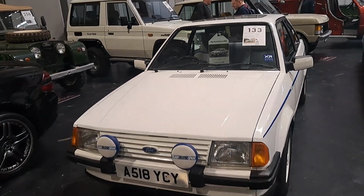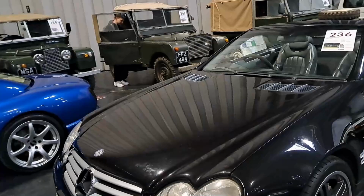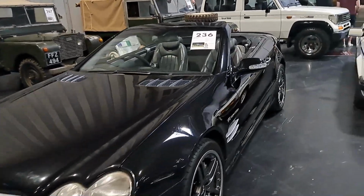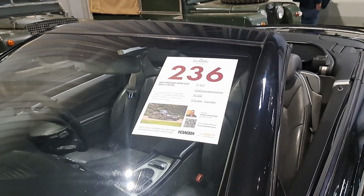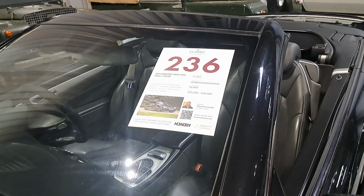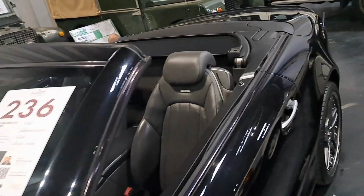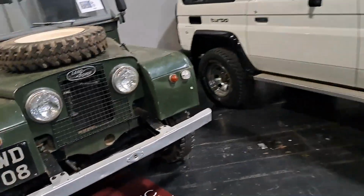Makes it very hard to choose, viewers. Anyway, we'll move on to this very nice SL. I forget the model code for these now. This is an SL55. Wow, from 2003, 493 horsepower with a 5.5 litre V8 supercharged, 25 to 30,000 pounds. Excellent.